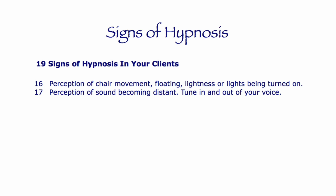So both of these things they may observe afterwards and say, I was listening to you sometimes, but then I sort of lost you for a few minutes. Or did you start talking super quietly because I just couldn't even hear you? Or did you knock the chair because it was moving? Or did you turn on the lights halfway through because I just started seeing these bright lights?